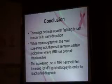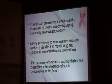In conclusion, the major defense against fighting breast cancer is its early detection. While mammography is the main screening tool, there still remain certain indications where MRI has proved irreplaceable. The increasing use of MRI necessitates MRI-guided biopsy in order to reach a full diagnosis. There is an increasing trend towards treatment of breast cancer using minimally invasive procedures. The MRI sensitivity to temperature change makes it ideal in the monitoring and control of several ablative procedures. The success of several trials highlights the possible implementation of such procedures in the future.